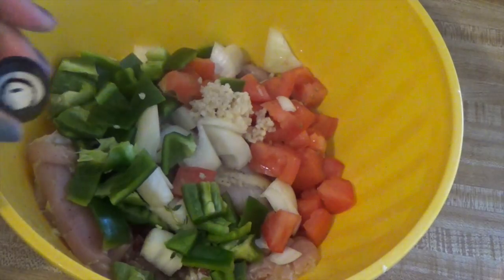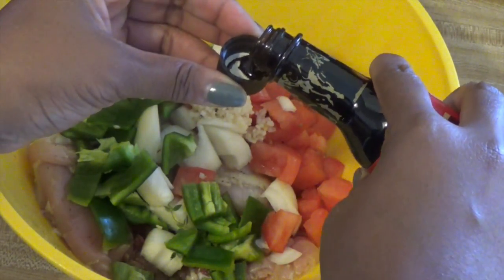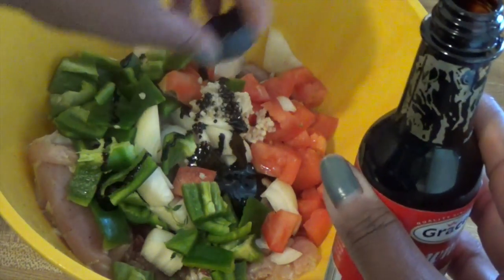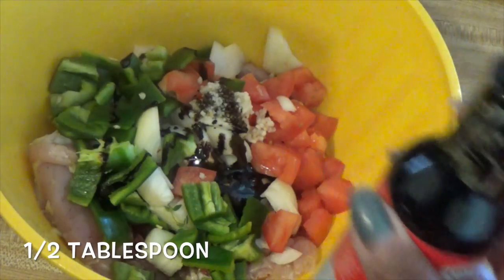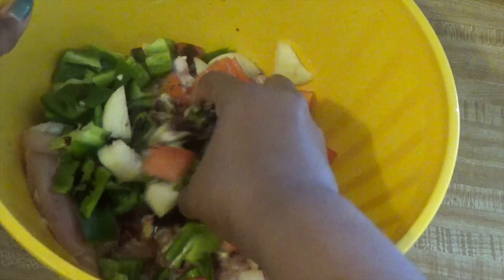Now, I don't want super black chicken, so I'm going to add in a capful. That's maybe about half a teaspoon. And that's just going to darken it up. Use my hands to mix it all up.